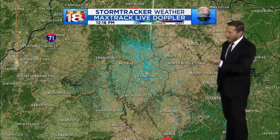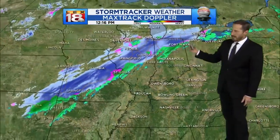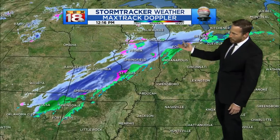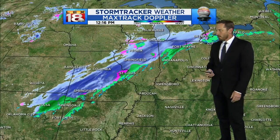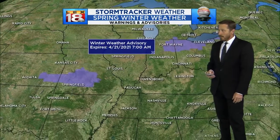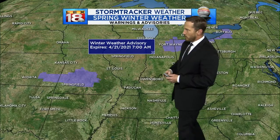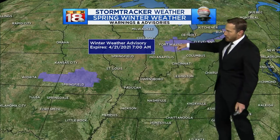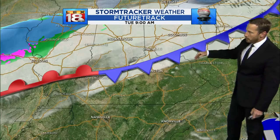Look at Keeneland. Look at the MaxTrack Live. There's nothing on it. Look up north and you'll see what I'm talking about. There is snow extending now from Detroit all the way down to Tulsa. It's not heavy snow. It's wintry mixed precipitation. It's enough to prompt some winter weather advisories out there, mainly for some light accumulation and slick driving across Missouri. It also kicks in up around Indiana and running up through northeastern Ohio through Cleveland.